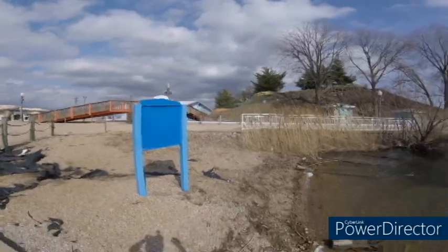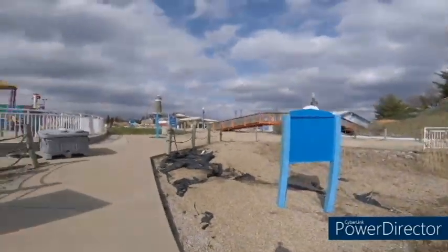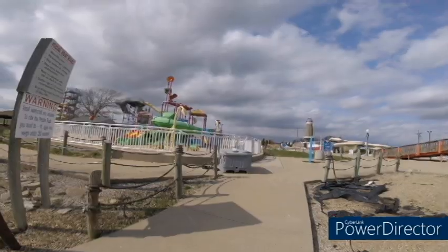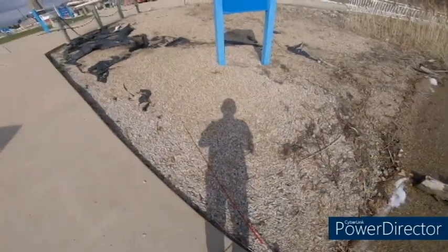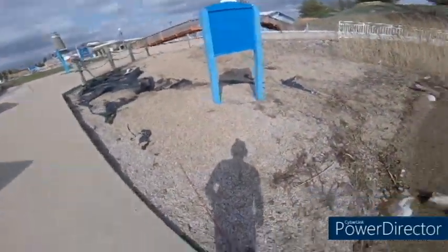Clouds rolling in. Battery's almost dead. I didn't bring my charger with me today because I didn't think I'd be here that long. I'll try to get a quick look at the time. Been here just about an hour.